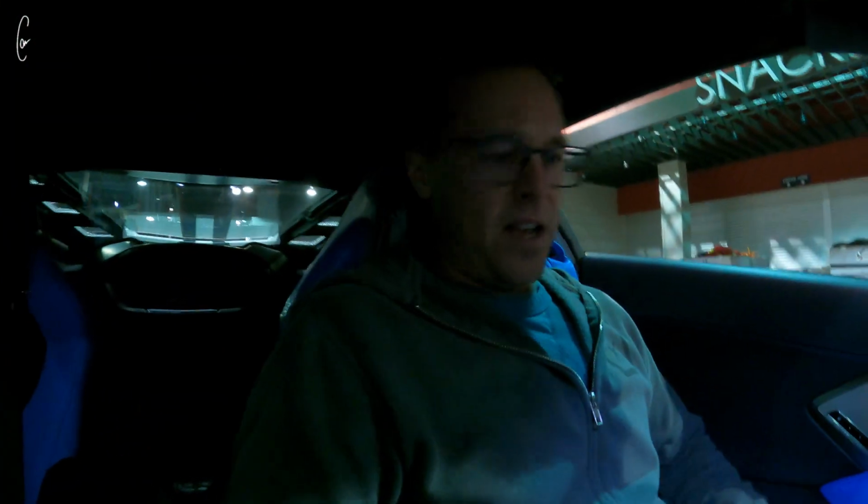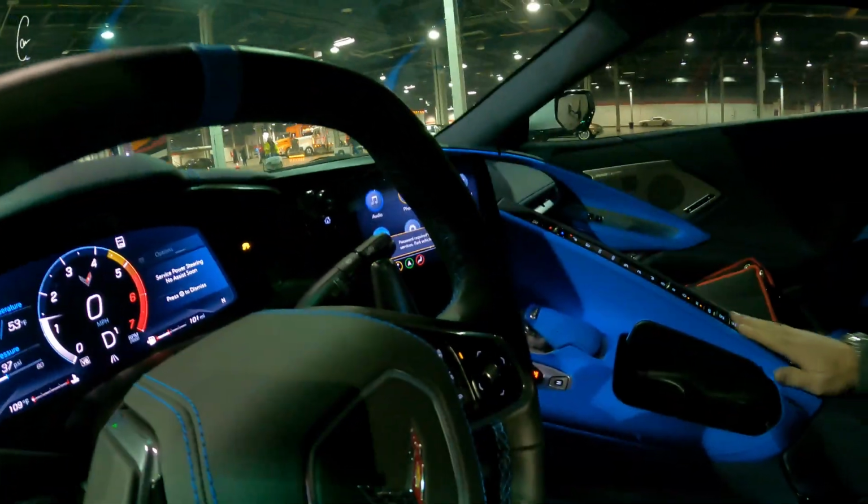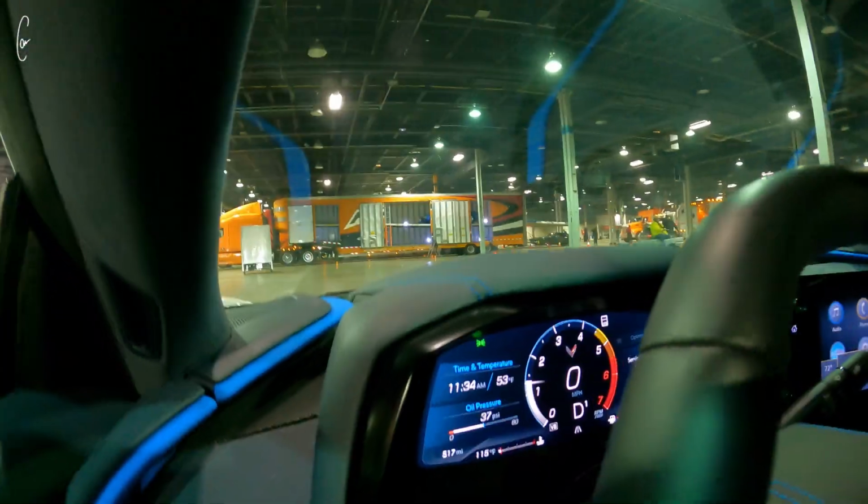I think this will be the first C8 that I've ever driven, and this is like a Briggs Cunningham something or another. I don't know. It's a cool car. Sounds good. A lot of buttons going on in here. It's a hell of a car.